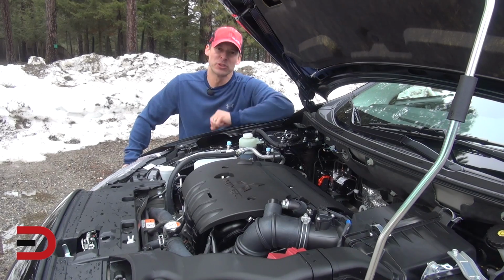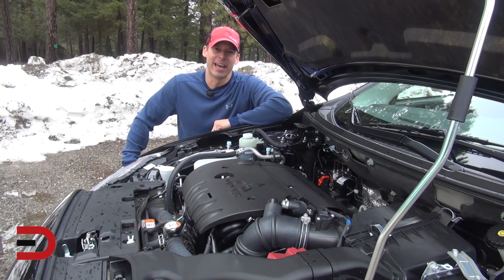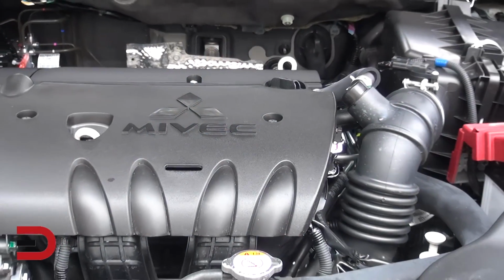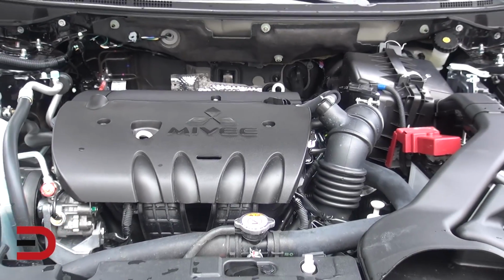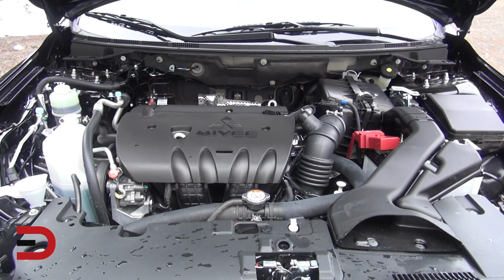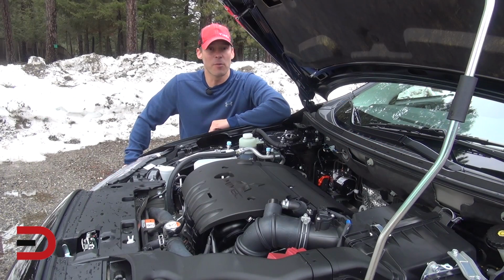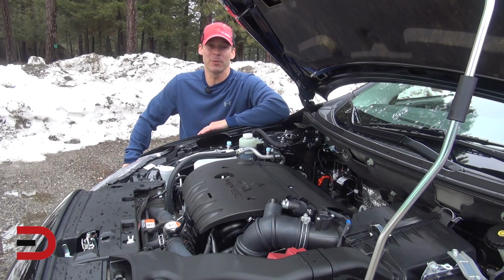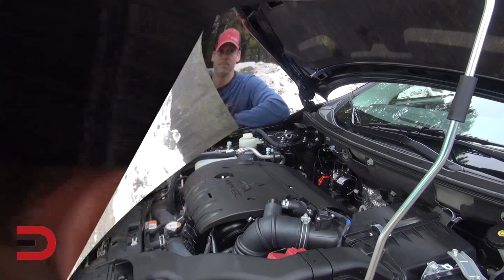There are 2 engine options available on the Lancer for 2016, a 2-liter 4-cylinder or a 2.4-liter 4-cylinder, and depending on which trim level you go with, a CVT or a 5-speed manual transmission. Our tester here has the CVT. Now that 2-liter will get you 148 horses, 145 pound-feet of torque, not a lot to write home about, or the 2.4-liter, which gets you 168 horses and 167 pound-feet of torque. More power, but still not that impressive in my opinion based on my experience this week. As far as fuel economy numbers, let's go inside and show you what I've achieved.